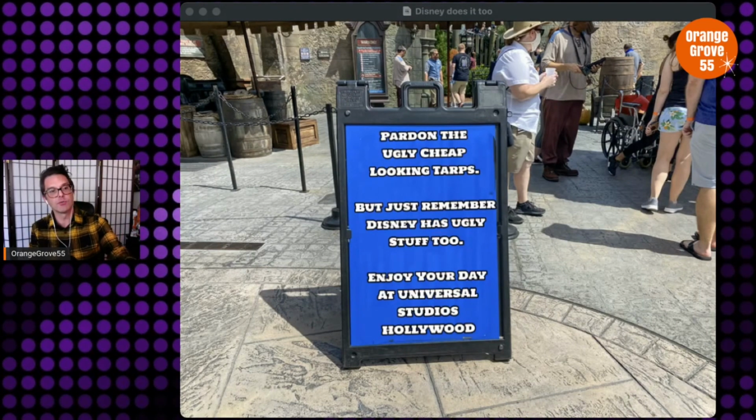When you walk into Super Nintendo World, you're going to be met with this amazingly immersive, really well done land. And they really kind of destroy a little bit of that with these ugly tarps. That's just a reality. And it doesn't matter if Disney did something equally as terrible and equally as ugly over at Paradise Pier or Pixar Pier or wherever. That's irrelevant. Absolutely irrelevant.